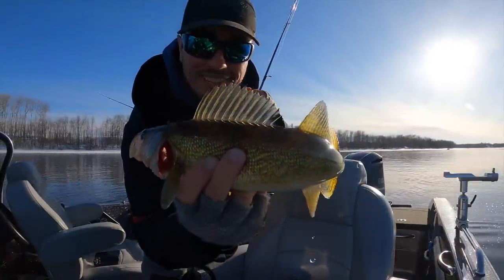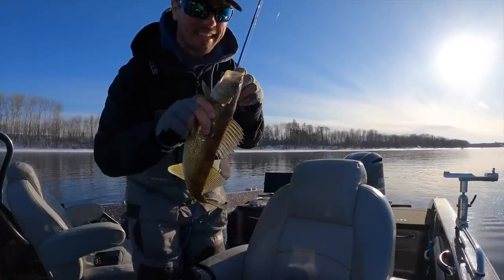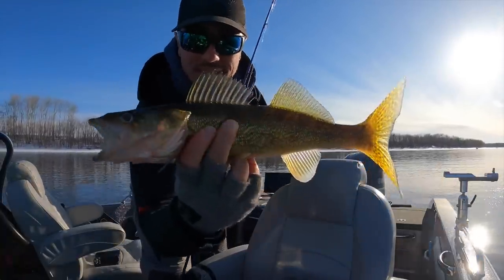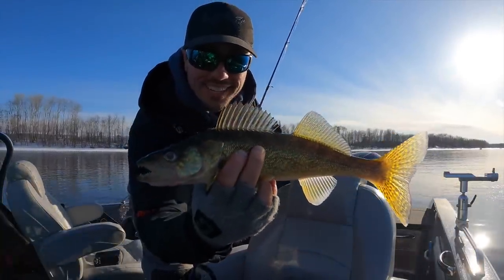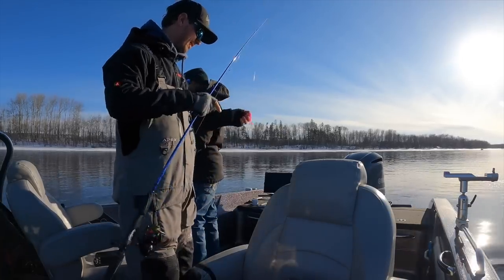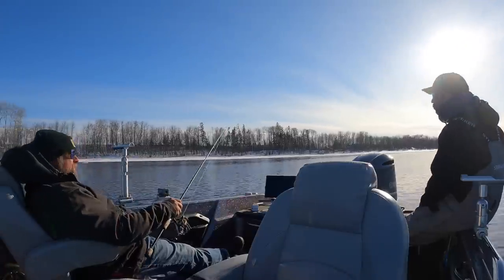Could be worse. Catching walleyes out in open water. I was just ice fishing earlier this week. So no, this does not suck. The Rainy River is so awesome. A little piece of heaven.